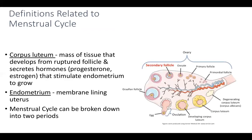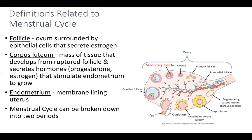All right, so some definitions related to the menstrual cycle. Follicle, we're going to talk about follicles a lot. Follicles are a cluster of cells or a cellular kind of aggregation, and it's found in the ovaries. The follicle will secrete hormones that influence the stage of the menstrual cycle. Each follicle can release an egg cell or an ovum. Sometimes we call the egg cells the ovum at ovulation during menstruation.